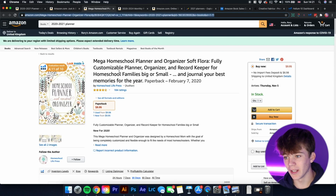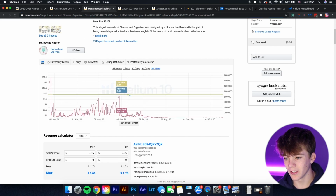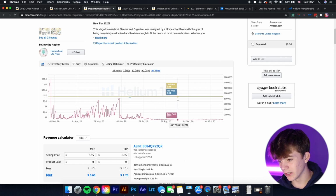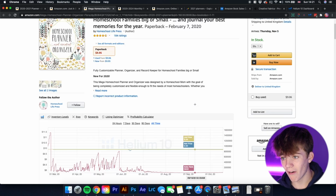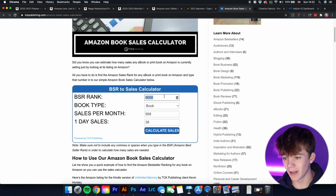And again, got another one here, Mega Homeschool Planner and Organizer Soft Flora. If we have a look at the all-time for that, once again, this one's got even lower, like around August the 17th, it had a bestsellers rank of 5,000, and it stayed around that 5,000, 4,000 mark, even touching 3,000 some of the time, very regularly. And if you want to know how much a book is making off a bestsellers rank of 3,000, let's just type that in. 979 sales per month, and that's just off one singular book.